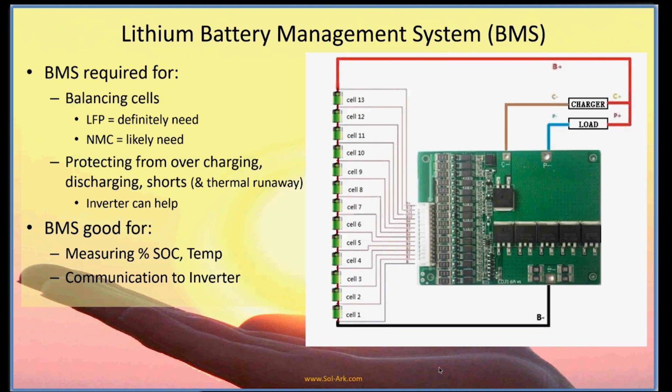The other benefit of having a BMS is it really protects this investment that you've made in batteries from overcharging, over discharging, and shorts, and that in turn prevents a thermal runaway condition. Also, we use the inverter to help out in this scenario so that we don't push it to the extremes.